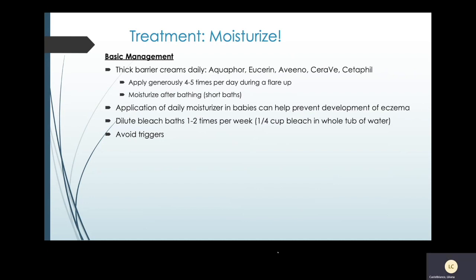And avoiding some triggers. So the triggers for eczema are very similar to the triggers for allergy and asthma. So if it's something that can be avoided, then do so to prevent a flare-up.